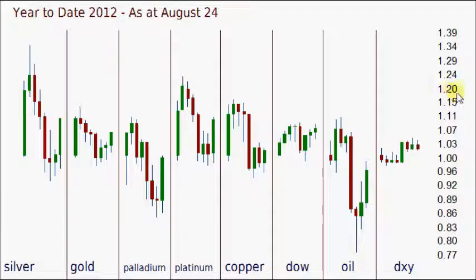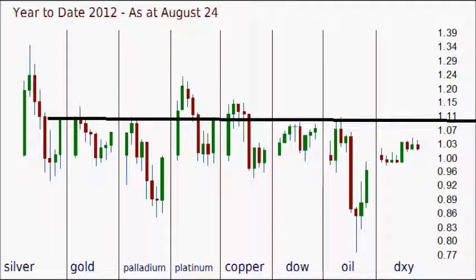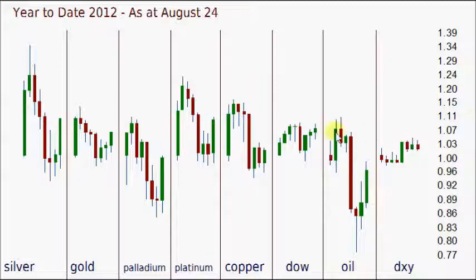Therefore, if you see this at like 120, that's 20%. And whatever number you are down below, that's how many percent lost minus 1. So if it's at 86, it's down 14%. Alrighty, so for the year to date, if we look at where silver is, it's up there with platinum as far as having the best gains for the year, only including, of course, the 8 items on the screen. Again, the dollar index doing a whole bunch of nothing.